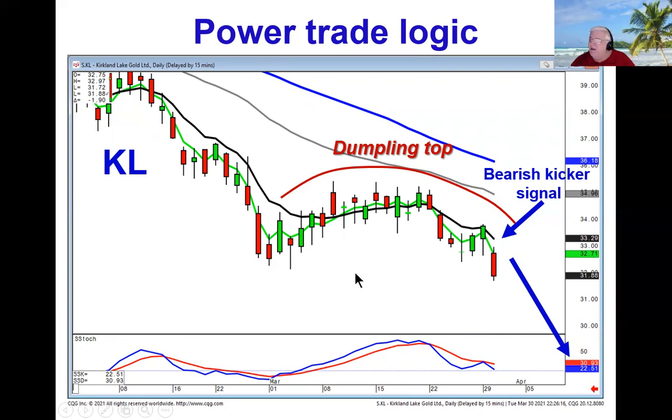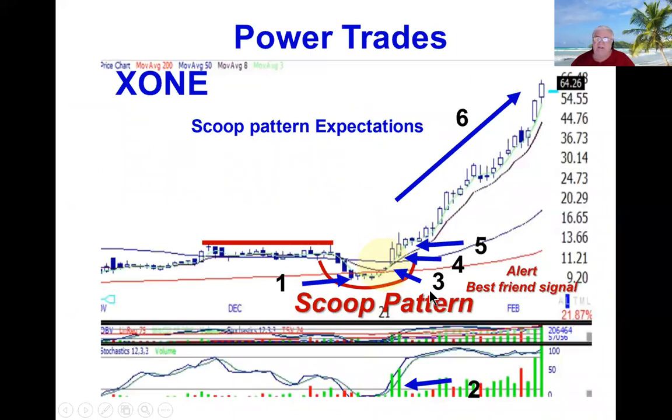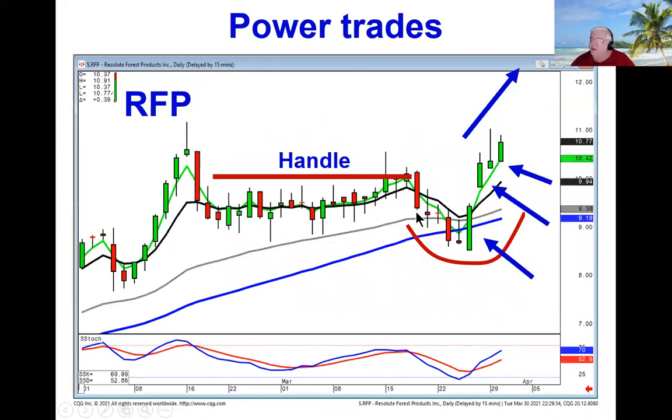Candlestick power trade setups is very simple logic. The more pieces of evidence you can put into your analysis, like a bearish or a bullish harami telling us the selling had stopped, doji, doji, doji, your best friend signal telling you that new strength is coming in, plus being able to identify the flat handle telling us we've got a scoop pattern, and then when it breaks out, we've got a very simple trading strategy. You just stay long as it stays above the T line. That was the basis of our recommendation on RFP.